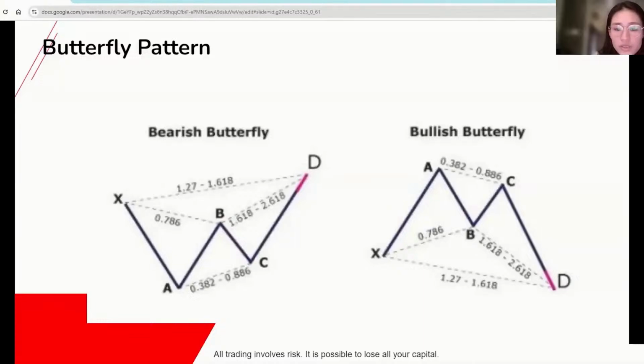Okay, we have a question. Are the patterns best seen on daily charts? It kind of depends on your trading style. We normally will use this on either daily or 1 hour or 4 hour time frames.